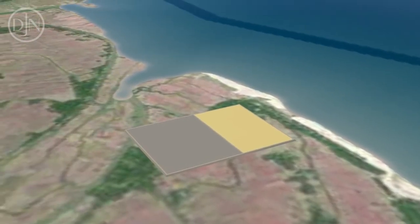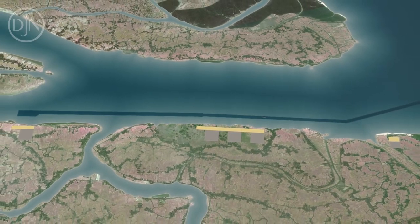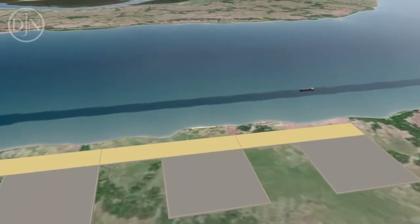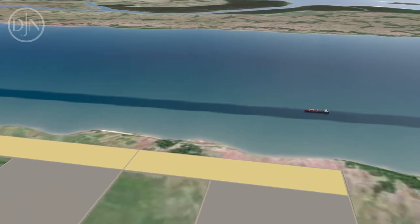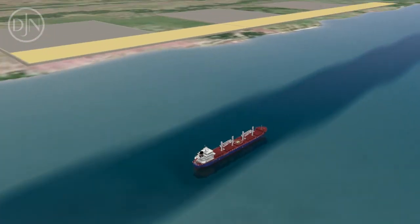Once this access channel is brought to the desired depth and width, and with an appropriate maintenance, the nautical access to Payra port is secured and safe navigation is ascertained. This will boost the further economic development of the port.